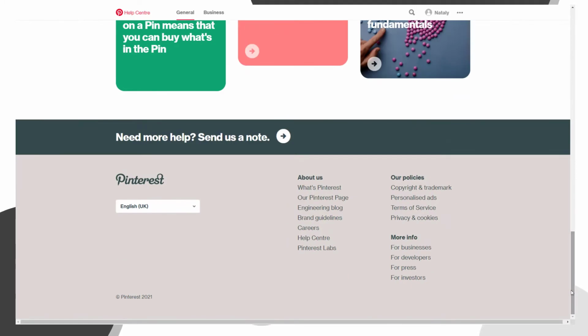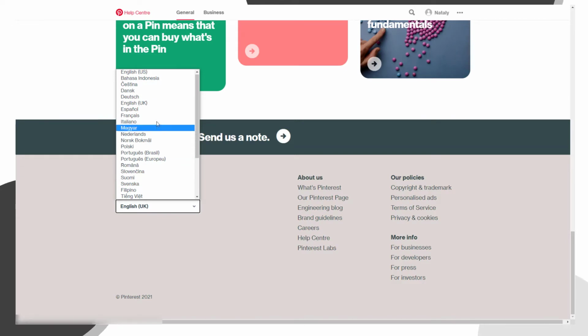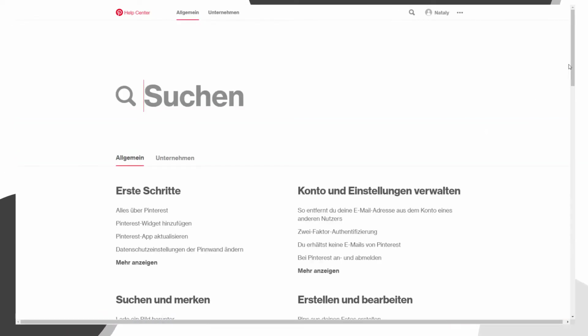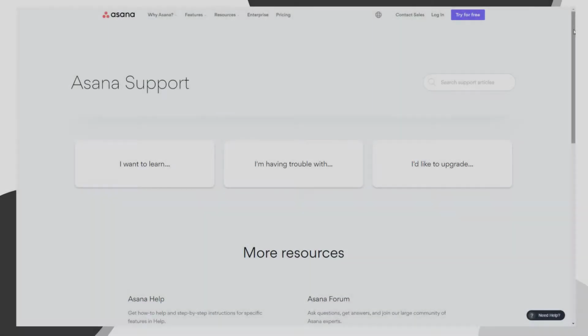One of the key advantages of Pinterest is that it is available in just about any language. What makes this addition so good is that it allows users to ask questions in their native language, making the query more detailed.